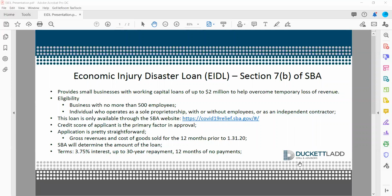Now, this is key right here. This 7B loan is only available through the SBA website. You don't go to your local SBA lender and get this. That's the 7A. This 7B is specifically through the website. And here's the link right here to go directly to the application.